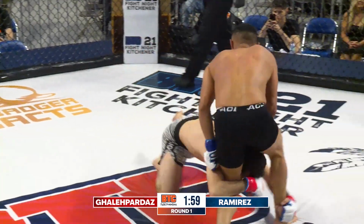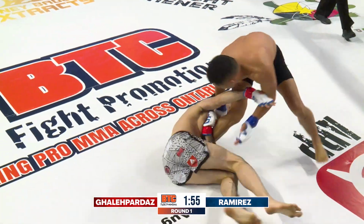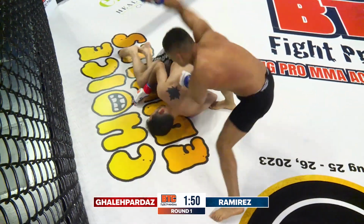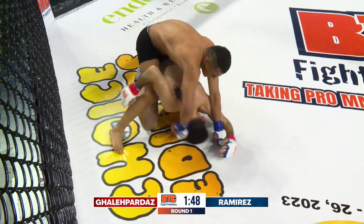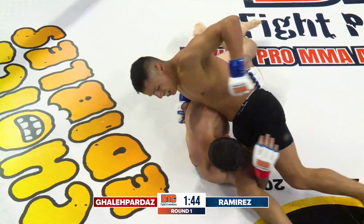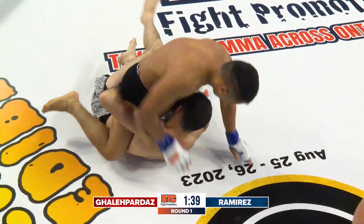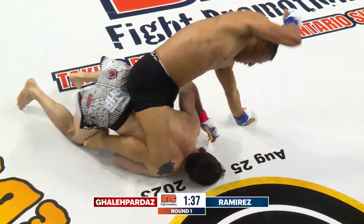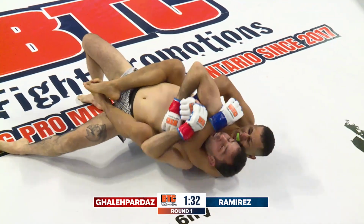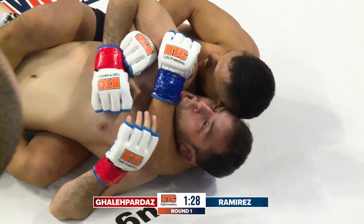But Ramirez, Francisco, bucks off that overhook and gets back to his feet. Oh, but Ghalehpardaz keeps driving through. He's got to watch out for that ground and pound. I think Gino's hurt. Gino is hurt. Those hammer fists are huge. Now Ramirez is raining down ground and pound. Hammer fists. But Gino's doing everything to survive. He's trying to get on a leg there. Oh, full mount here for Ramirez. Big elbow from Ramirez. Hammer fist again. Now he's going to try to sink in that rear naked choke and live up to his word and get the submission. He's got his back here.